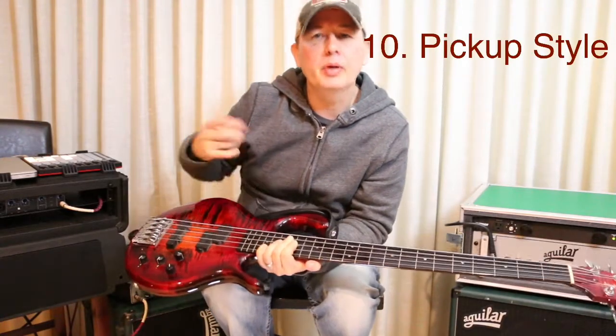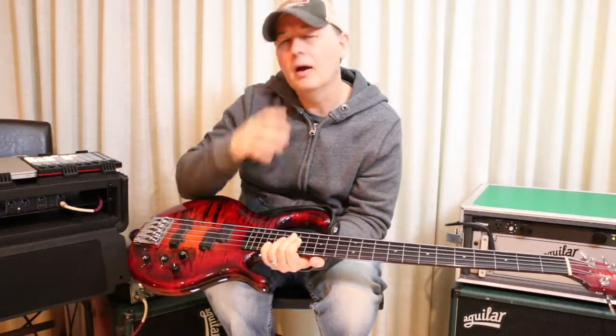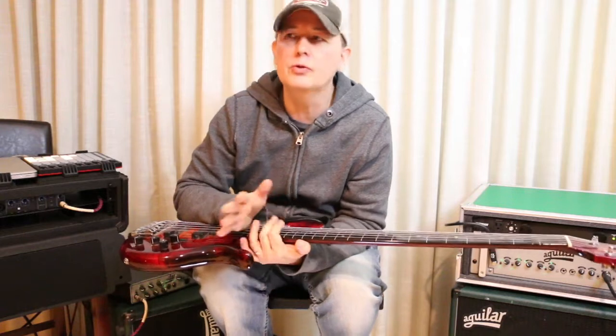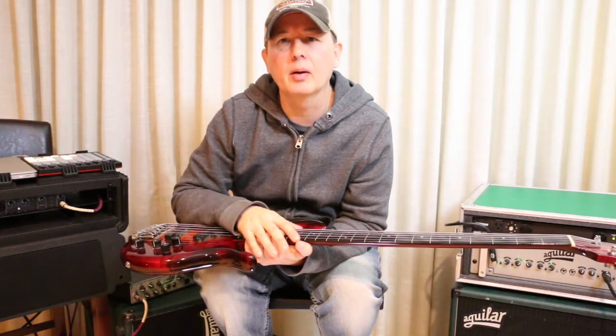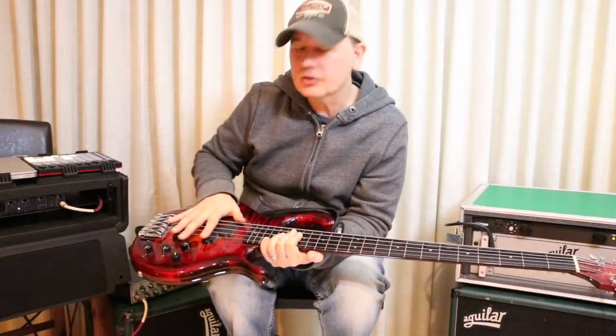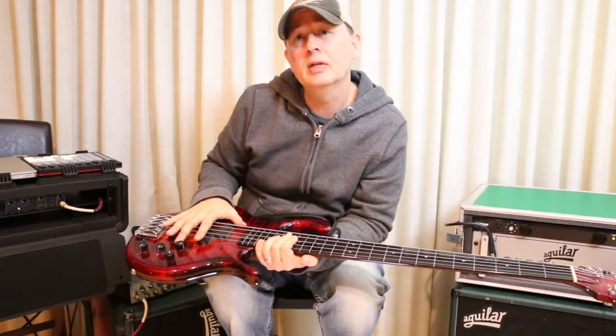You hear a lot about PJ and jazz pickups and the combination. I'm not going to go deep into that in this lesson, maybe we will at some point, but search YouTube for PJ jazz pickups and you'll see a wealth of information. But basically it's the style of pickups and the way they're configured on the body of the bass.